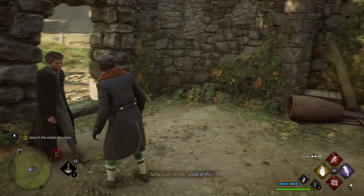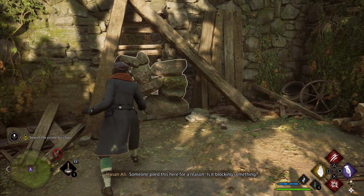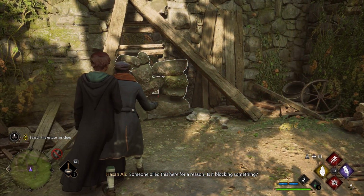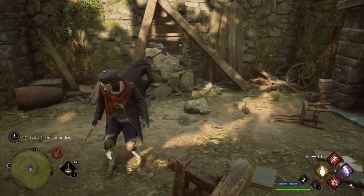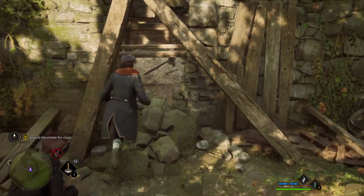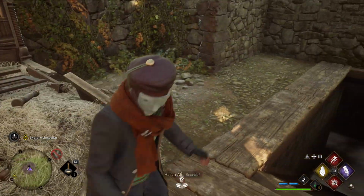Look at this. Someone piled this here for a reason. Is it blocking something? Only one way to find out. Huh, a stairwell.